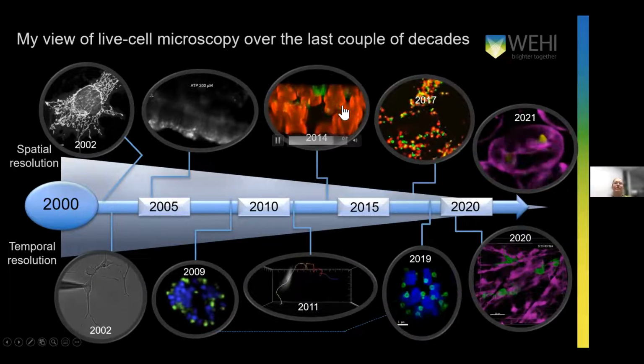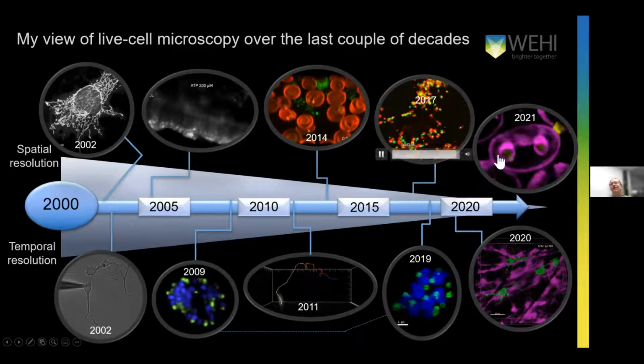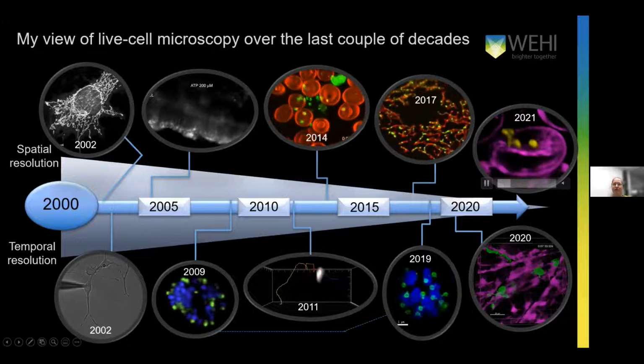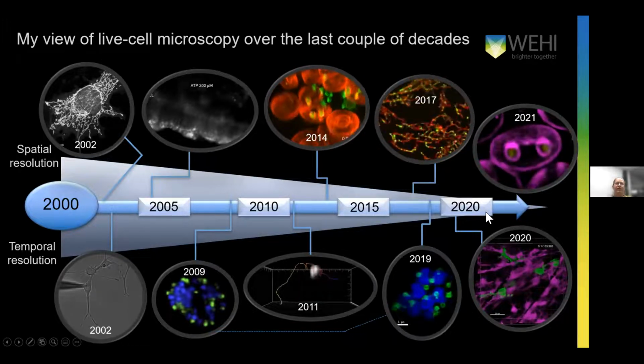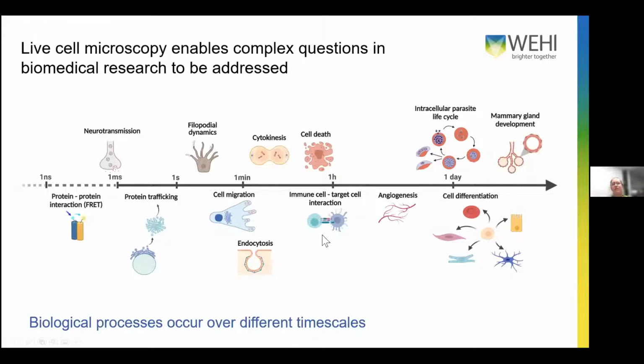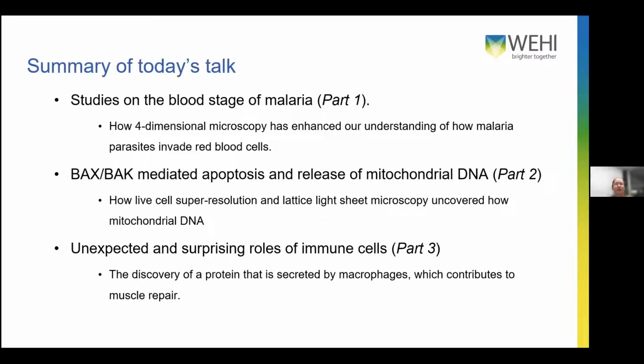Here you see resonance scanning confocal versus lattice light sheet, which I'm going to talk to you a little bit about. So it has evolved quite a lot. Very, very quickly, these are the many different types of biological processes that we typically study at WEHI as a medical research institute. And this is just to show you the wide range of scales that we work across, not just spatially, but also temporally.